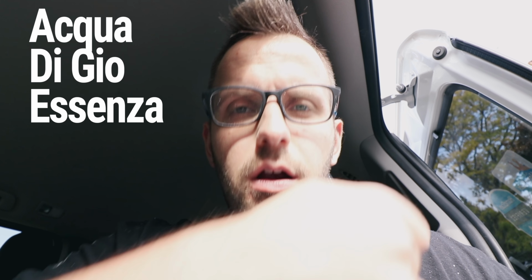Essenza has a similar feel to it. Not a whole lot of difference that I smell. The dry down is quite similar to the original. Not a lot of that spice that I was expecting, but it's stronger. The eau de parfum concentration makes a difference, I can already tell.